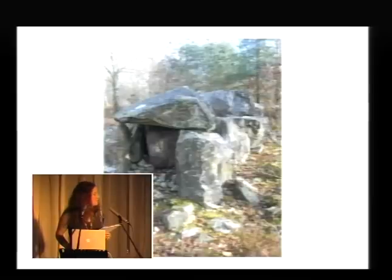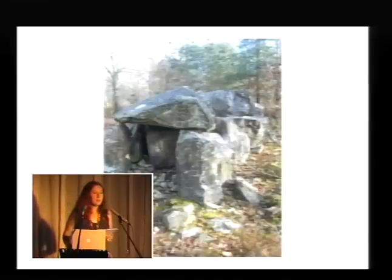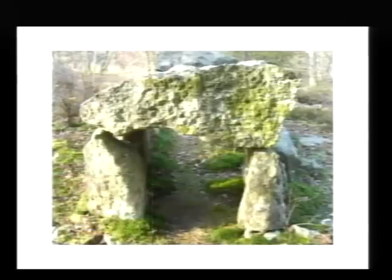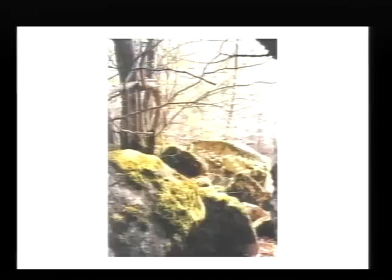It faces 79 degrees east. That's the same as quite a few others in the department as well. This is from the front angle. It's quite small, this one. And this is the other allée-couverte, which is further down. It's quite ruined.